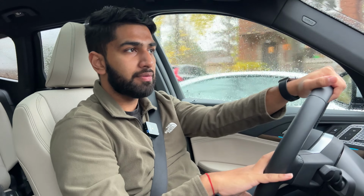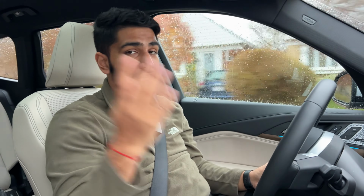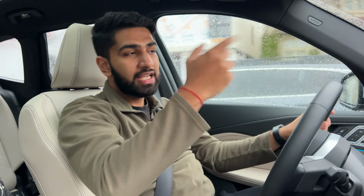I don't think I've ever seen that before, which is really cool to see in a sub $50,000 car, you see these type of features. Again, obviously it is an optional feature available. I can't see it on this one here. I don't think this one's equipped with it, but again, if you do want that extra tech, it is available for you.